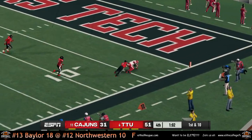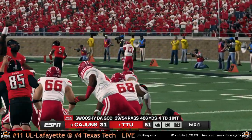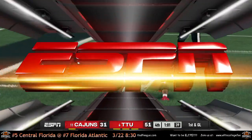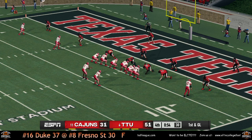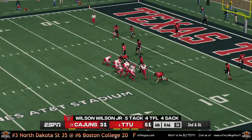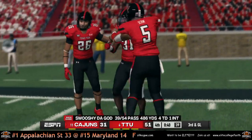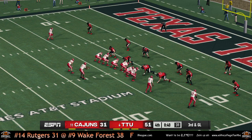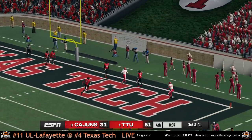He's going to go for the home run. Nice catch on that one. Touchdown-saving tackle, but it leaves him with a first and goal. First and goal from the 4, looking for Pater. And he's going to be sacked for a loss. Spikes the ball. Here's the 8th play of the series. And he throws it away.